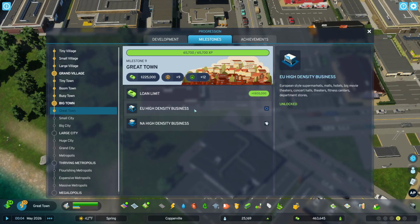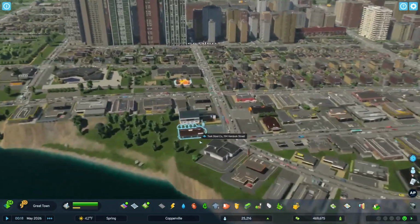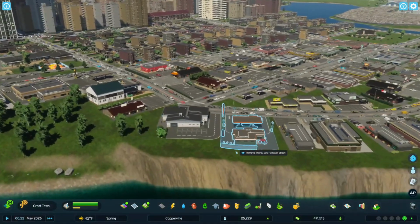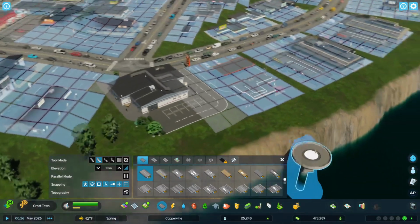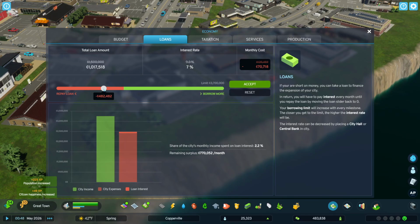So loan limit has gone up tremendously. We have high density business buildings. Fantastic. That means we can have some high density office buildings, which is going to be really cool. And then we just got a bunch of money too. I'm going to pay back about 400,000 of this loan. Actually, come on. I need $500,000 real quick so I can pay that loan back. And then that's going to get rid of our monthly cost, cut in half. Once we do that, come on, go over, get going.